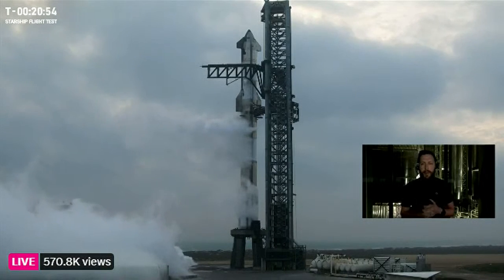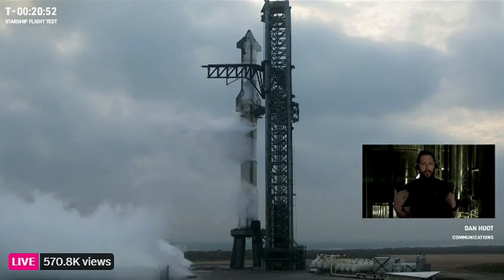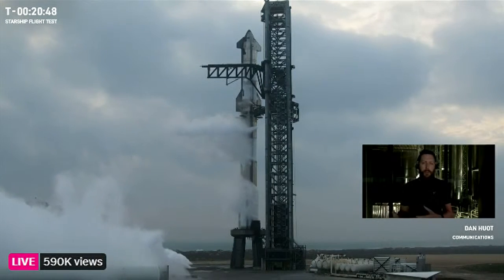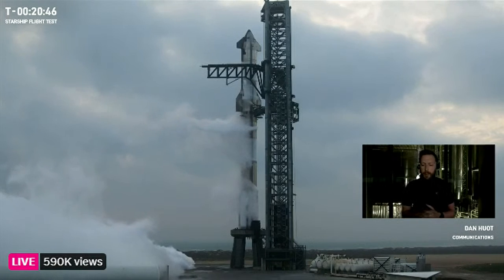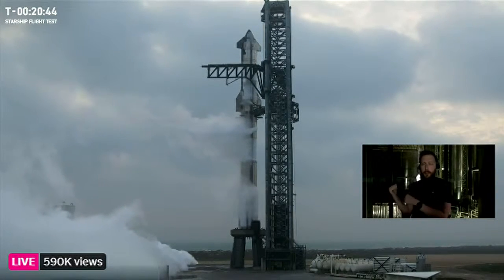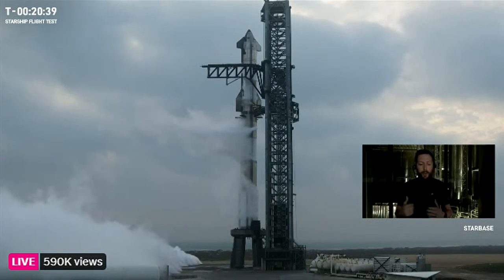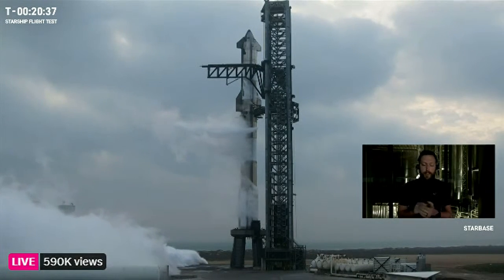Hey, thanks, Kate. Hey, everybody. I'm Dan Hewitt. Good morning. Welcome to Starbase. I'm coming to you from the Raptor's Nest, where I'm here with some of our flight controllers, also our Pad Red team. We're just behind the Mega Bay. Those are Super Heavy boosters right behind me, getting ready for the next 4 flights after this one. So we're looking to launch a lot this year.